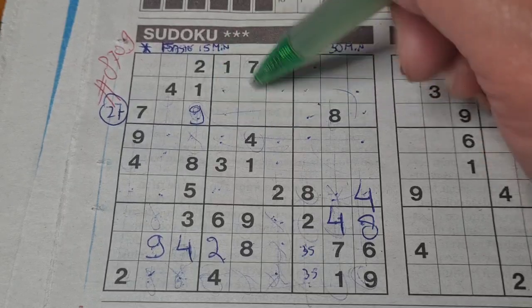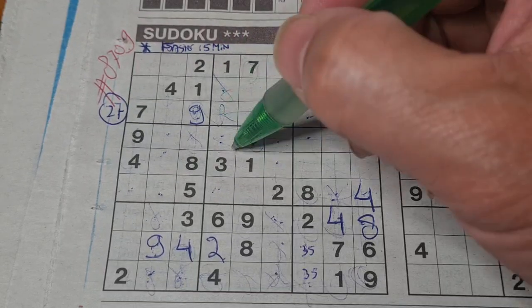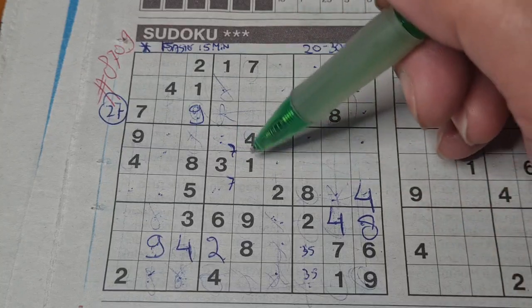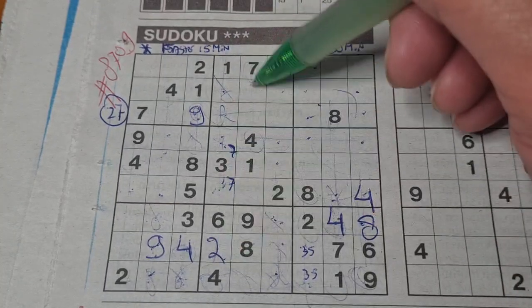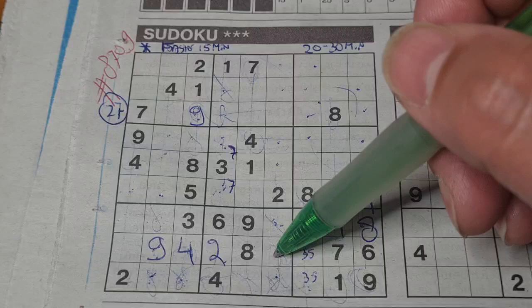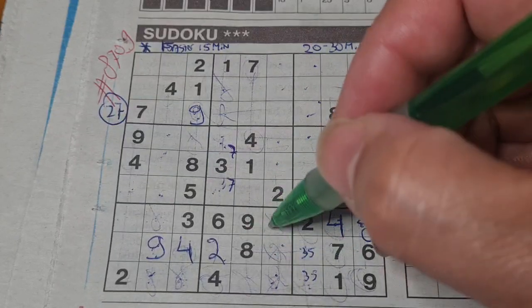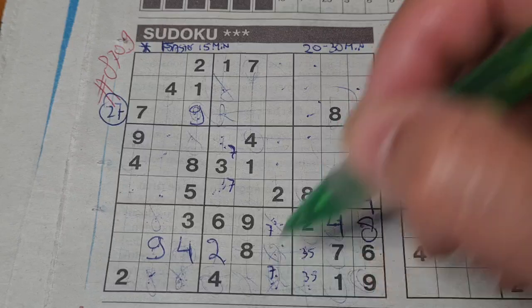One of the missing numbers is 7. We have a 7 in this big square. No 7 in these two boxes, so the 7 could be here, could be there. 7 in one of those two boxes in this column, 7 in the middle column, so the column next down, only 3 places left. The 7 should be here, or there. We have a 7 this row, no 7 there. 7 could be here, could be there.